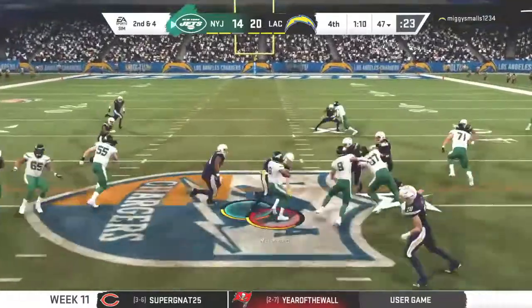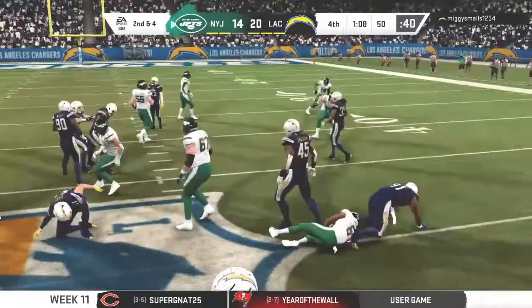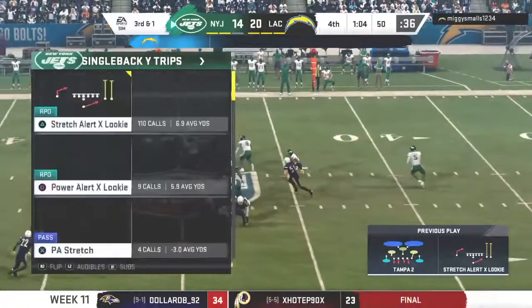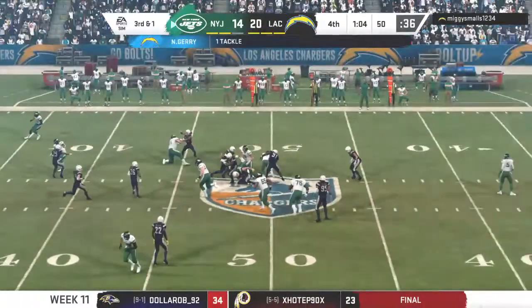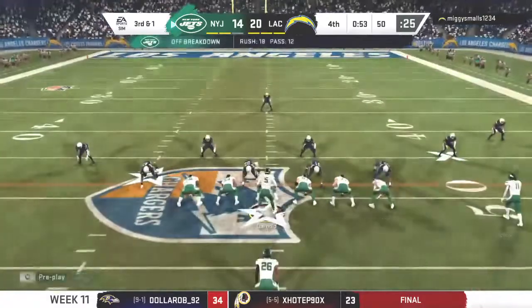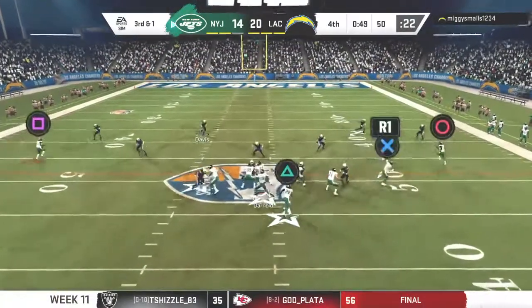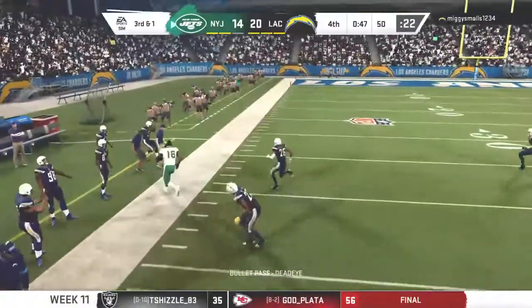They go again with Muhammad. And he's down right around midfield after a gain of 2, maybe 3. That's some good tackling there to keep him short of that yellow line. Yeah, defensively, all I'm thinking is that on that play, get me to 3rd down. Get me into a position where I can make one more play and get my defense off the field.